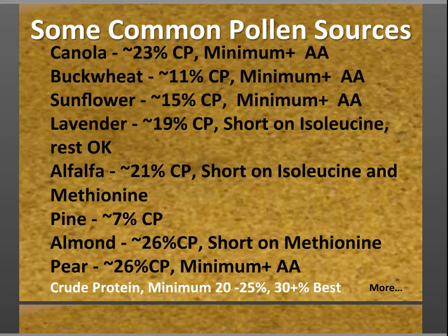We talked about some of the crops that produce pollen, and here are some of them that you may run into. Canola, 23%. Remember, you want 20 to 25%. Over 30 is best when you're looking at crude protein. The amino acids in canola meet all of the minimum requirements, so if you've got nothing but canola pollen, you're going to be doing okay.